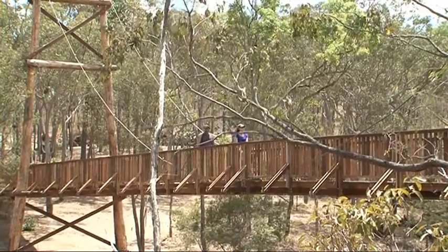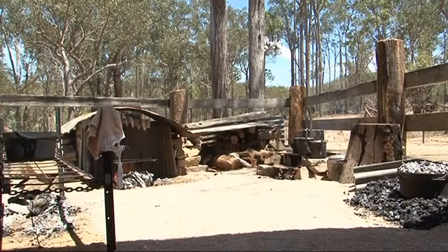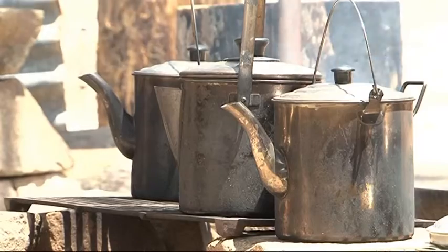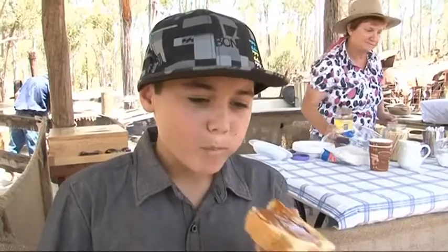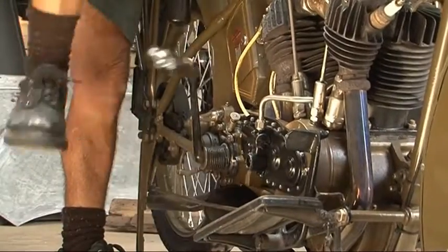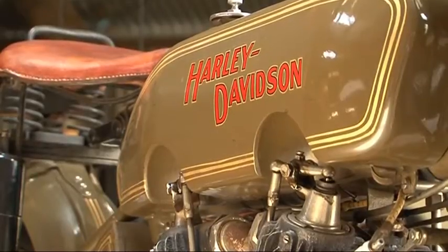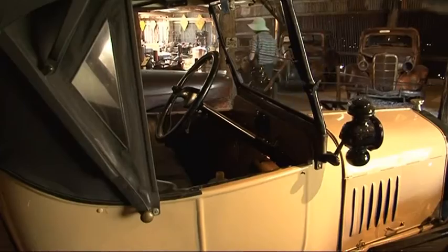And they like to be able to go over to the other side of the river, sit down on a log, have a cup of billy tea and damper in it. It's fantastic. It tastes great and it's good to see it cooked in the traditional way. You wouldn't get too many of these there, though. Lovely.